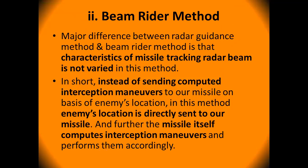Coming to the beam rider method. There's not much change. The only thing is, instead of a computer on the ground, a computer is fitted into the missile itself. All you need to do is send whatever location of the enemy you have detected to your missile, without computing any maneuvering changes. Once you send that enemy data, the missile will itself compute a path and find the maneuver that must be done to hit the target. So this is a kind of intelligent missile, and this method is called the beam rider method.